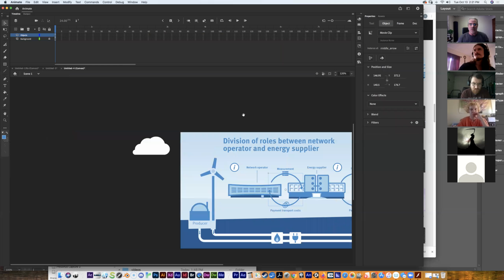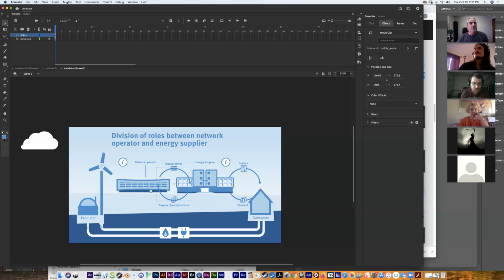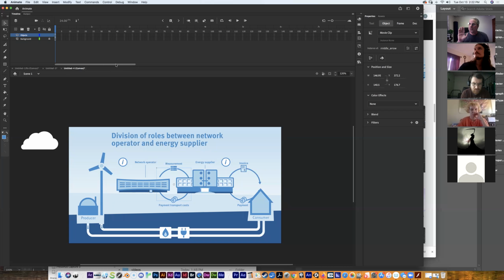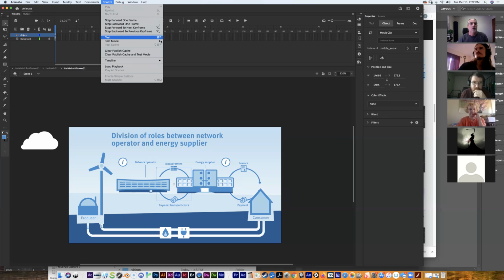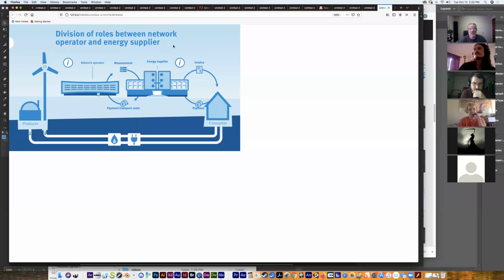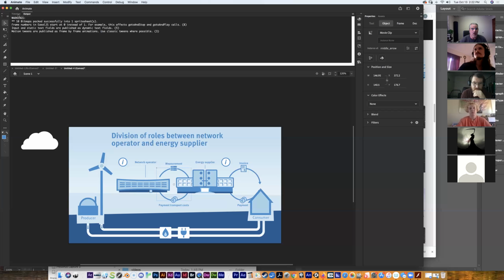So with your arrows still selected, go under Modify, Arrange, and go Send to Back. And sure enough, it'll put the arrow behind all the other junk on that layer. And so now if we were to preview this, we'd see the arrows where they should be, which is behind everything. Okay. Now we have to do the same exact thing for this arrow over here on the far right.